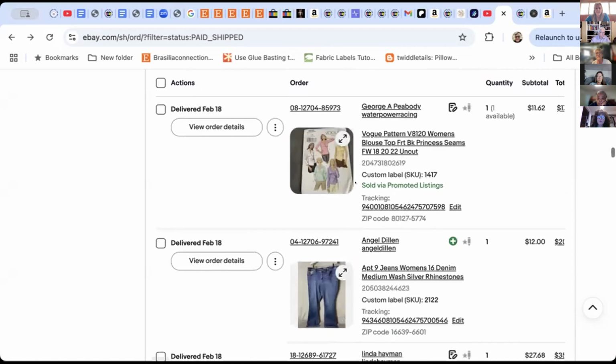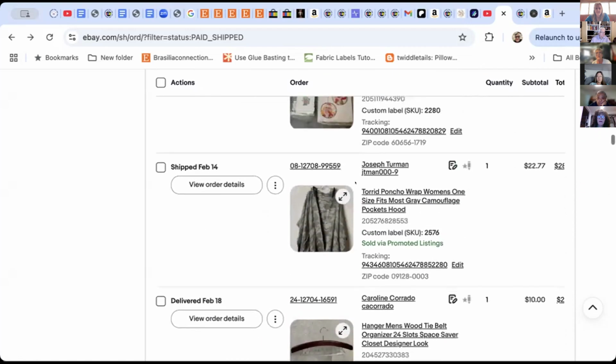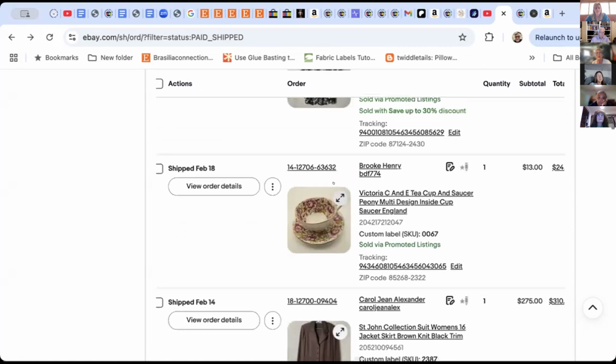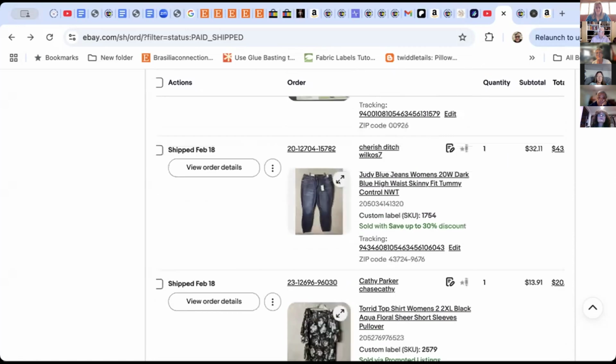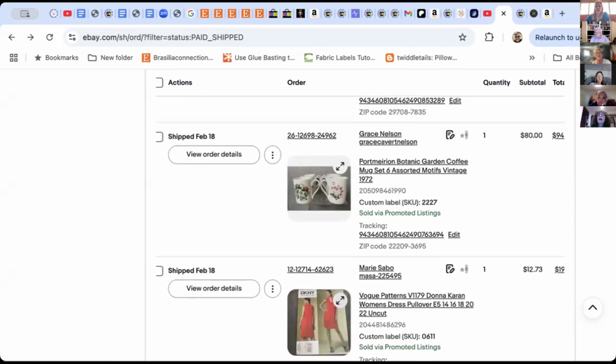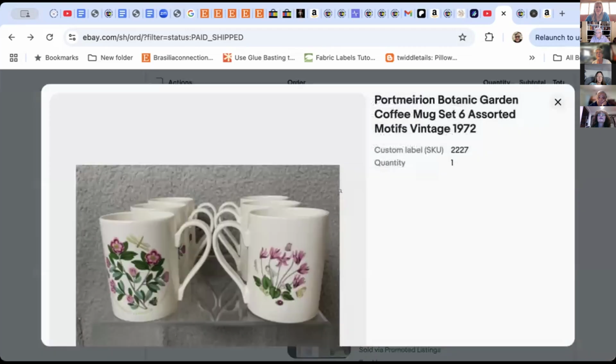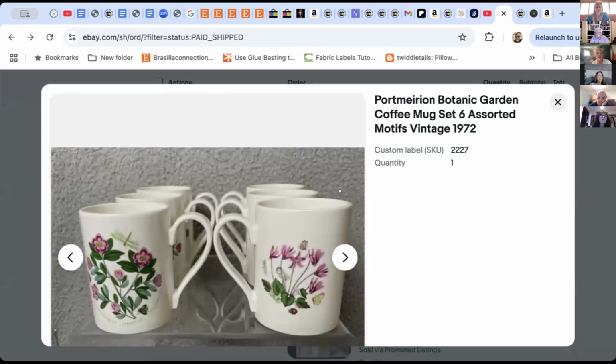The other one that was a pretty good, excellent sale, yeah, this one was a good sale too. Some of these are just crap, but they're still there. Okay, this one, the Port Marion Botanical Garden. I have 6 in one set, and I think 4 or 8 in the other one, and an extra one.